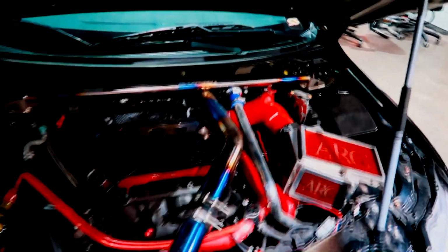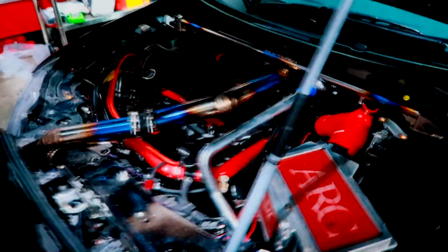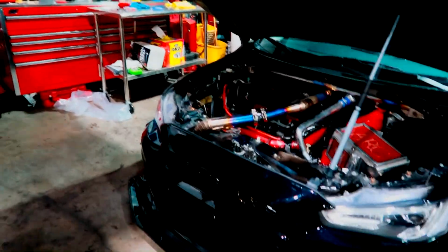Let's see what else here. And then you can't forget right here, this is the titanium upper intercooler piping that brings it all the way down to my intercooler. I also have my titanium lower intercooler piping. Can't really see, but it goes all the way here. You can kind of peep through here. Titanium piping from RK Titanium. Again, they look amazing, they look good, but it's a little expensive. And it goes down to an ARC intercooler.